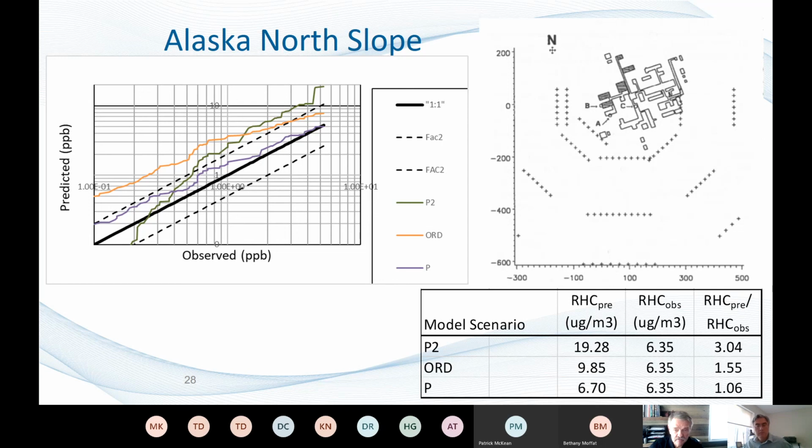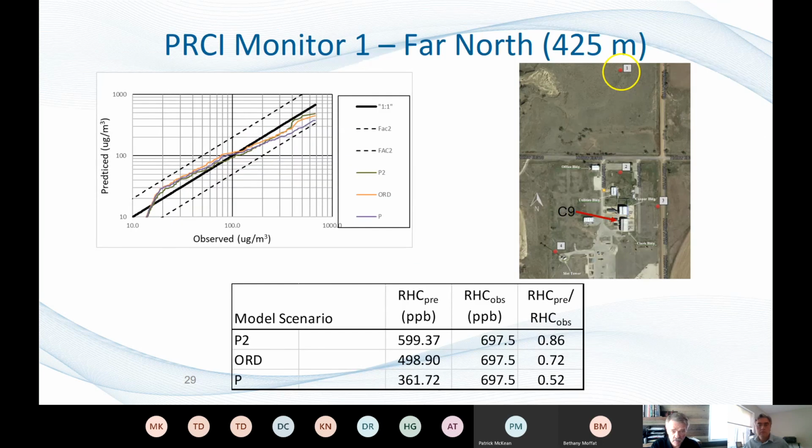So that's an interesting observation that we noted. We wondered why PRIME2 was over predicting, and that led us, as you'll see later, to some plume rise prediction research. It may be that plume rise is being underestimated.